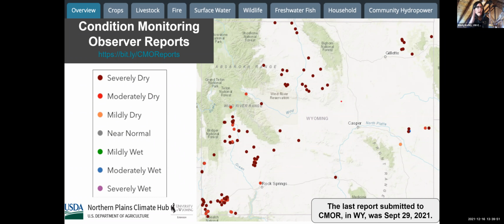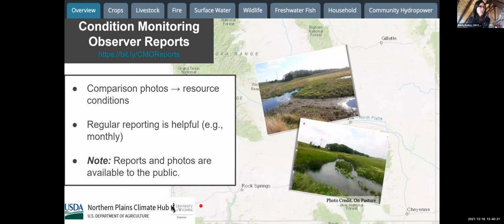You can see the map on the right, this is for Wyoming. And I looked this morning, and the last report that was submitted for Wyoming was on September 29th. So definitely encourage folks to continue to use the CMOR system. We look at this pretty much weekly to see if there's any new reports, any kind of flags being raised of areas that we need to cross-check or see if it aligns with what we're seeing in the data. So do encourage you to use this as well as to share it with others.